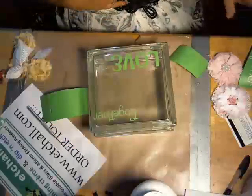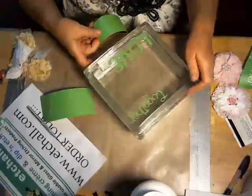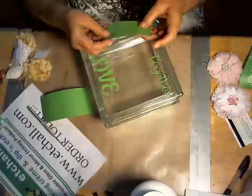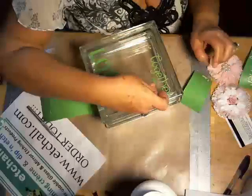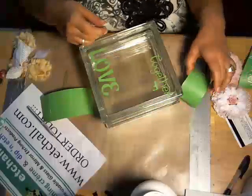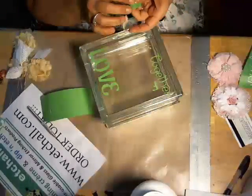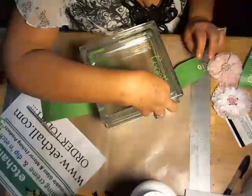Okay, so I've got the words together on there. Now I think I'm going to turn it this way and do the forever. I don't want it to be exactly straight. Since subway art is kind of all wonky, I'm going to do it like that.